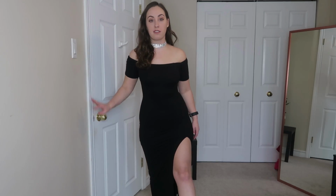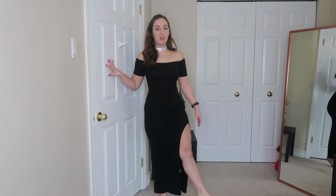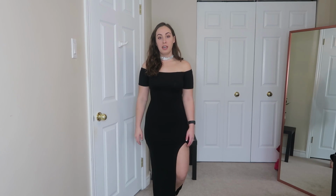I haven't really had any problems with loose threads. Obviously this slit is very, very high. So if you're not a fan of high slits, this one might not be for you. But if you're looking for a kind of sexy black dress, maybe you're gonna wear it to a Christmas party or anywhere else really where a big leg slit is appropriate, this is a great dress.